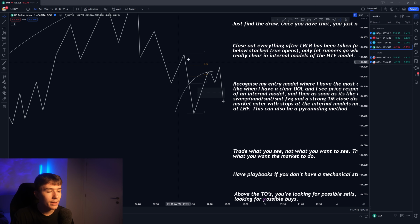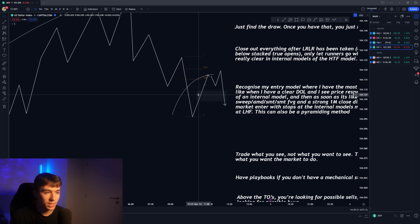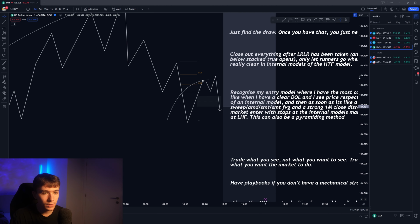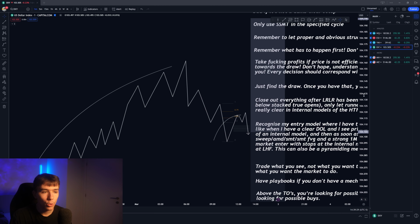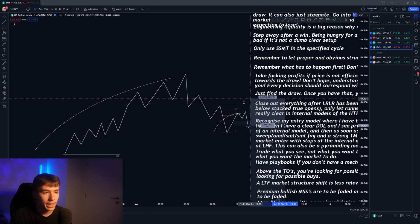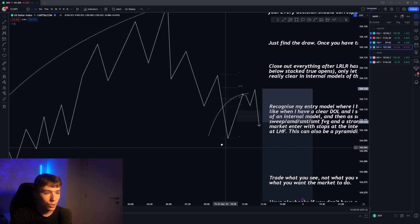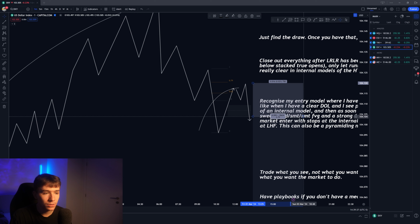Then we have manipulation at an area where we expect the manipulation, right? Instead of OTE, we disrespect this, let's say a 1 minute fair value gap, 5 minute. Then this is for me a really nice entry model, right? So whenever the draw is lower, we have price retracing back to equilibrium or OTE of the range. We have an SMT, so manipulation. We have price disrespecting fair value gap.